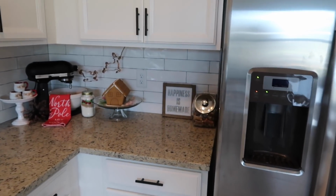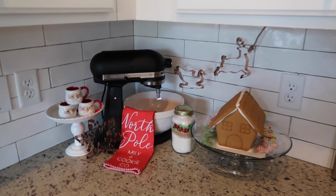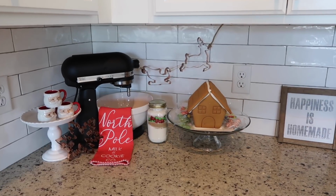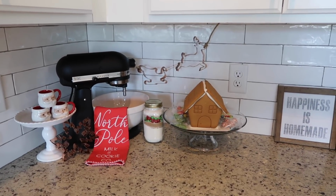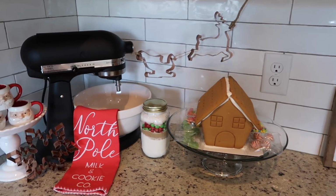Over here is one of my favorite little Christmas nooks. I always keep my KitchenAid over here, and I kind of wanted to just dress it up for the holidays. Christmas really just reminds me of cookies and baking and all that good stuff, so I tried to incorporate all of that in this area.